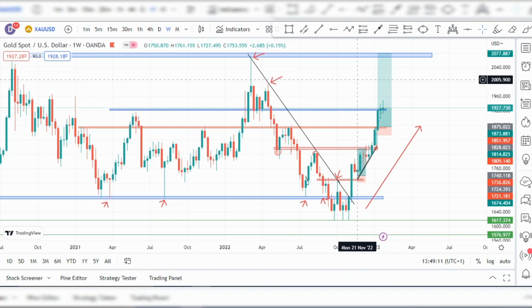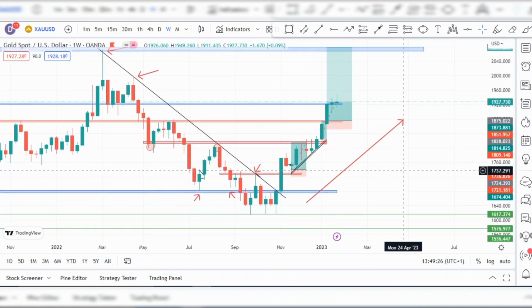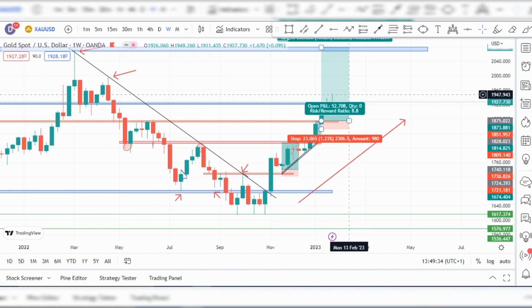In this video, I want to talk about my analysis for gold, and I'll start off with the weekly time frame and work my way down to the 4-hour time frame. So now in gold, as you can see, the general trend so far has been bullish, and price moving to the upside, forming very strong bullish candles.